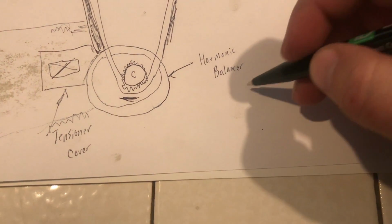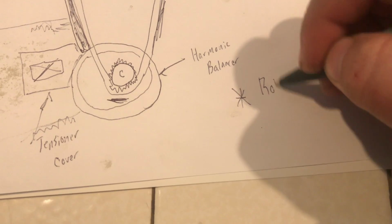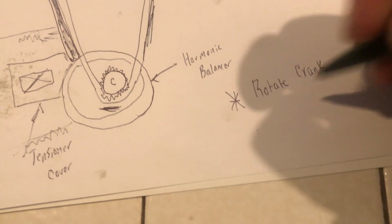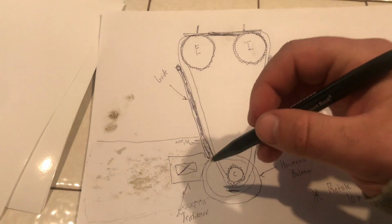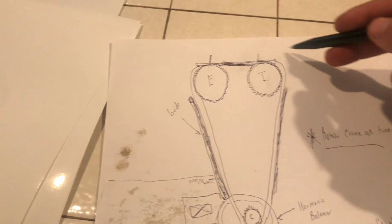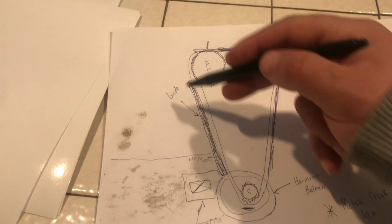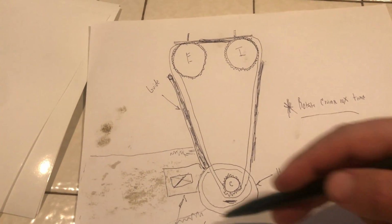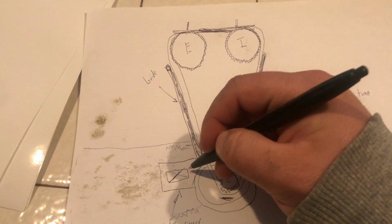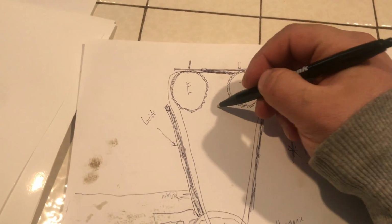Alright guys, so the next thing you want to do is rotate your crank. The tensioner's on, everything's tightened up, and I put my oil in too. I want to rotate it clockwise. The way the engine rotates, the K20Z3 is clockwise. So rotate it around a few times. The tensioner's going to click. Make sure you come up here.